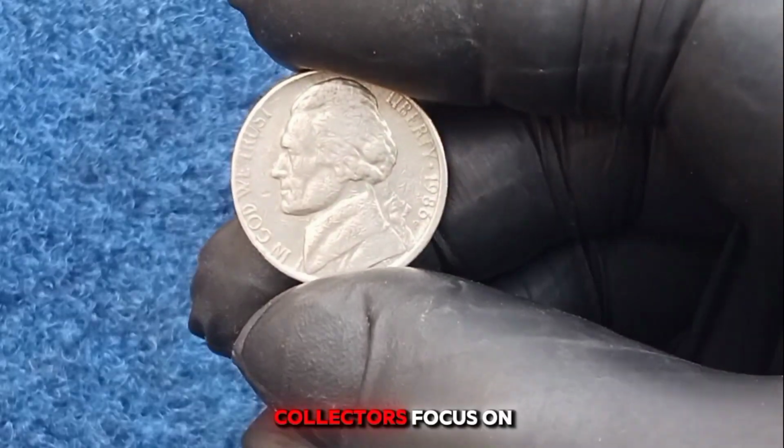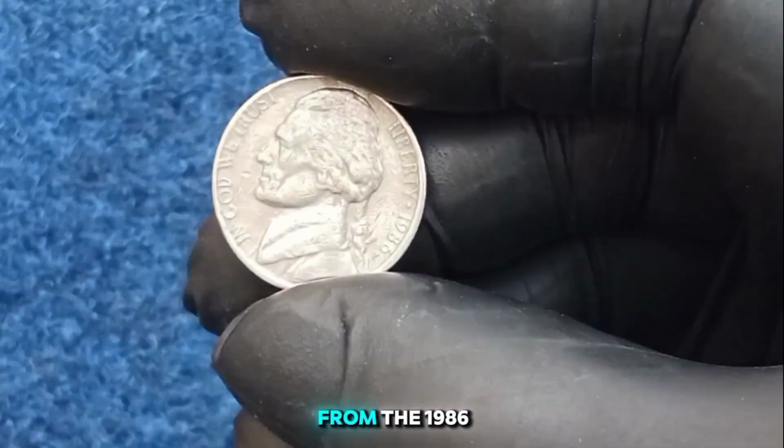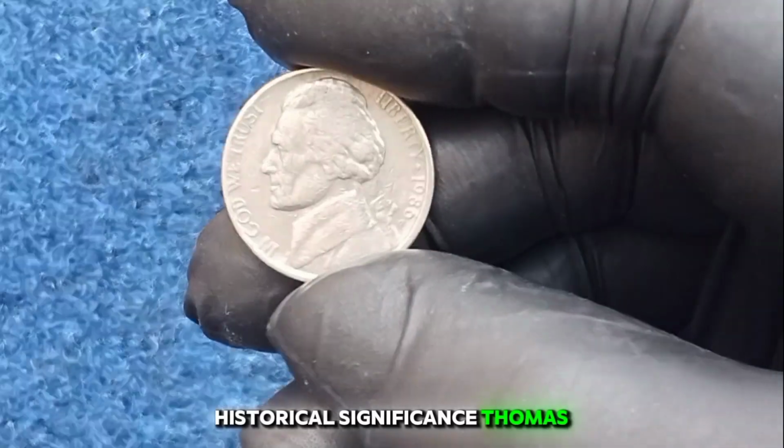Special errors. Some collectors focus on error coins, but no major errors or variations of the 1986 nickel are particularly famous or highly valuable. Historical significance.